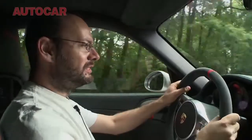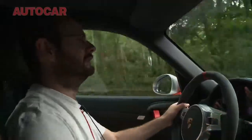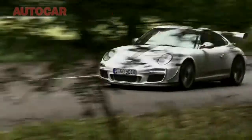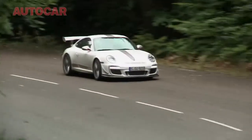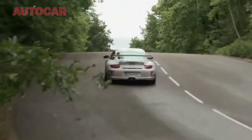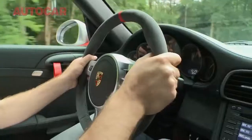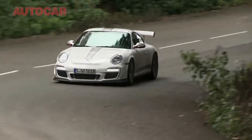What really sets a GT3 RS out, even the 3.8 litre for us, is its handling. And these changes to the 4 litre, I mean, crikey, they just take what is already a deeply impressive, really engaging car and make it even better still. Few cars talk to you through their steering the way that this one does.